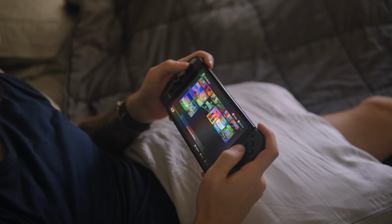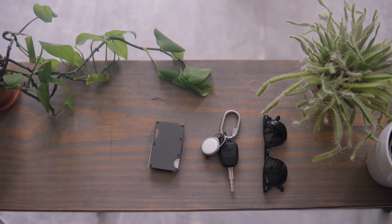And that's just what I'm currently using in my Sling bag everyday carry. While there are things in here that are temporarily added or removed, the things I talked about today are pretty much used every single day, more or less.